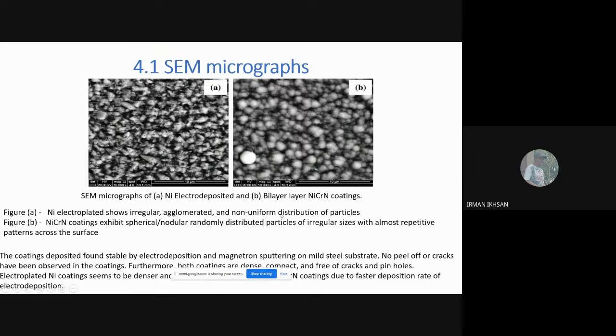agglomerated and non-uniform distribution of particles. And then in figure B, with the magnetron sputtering, the nickel chromium nitrate coating exhibits spherical nodular, randomly distributed particles of irregular size with an almost repetitive pattern across the surface.